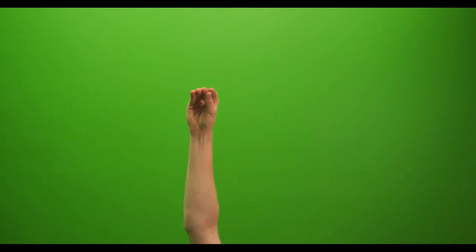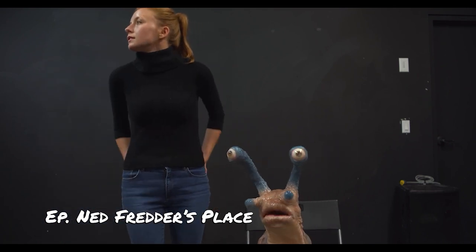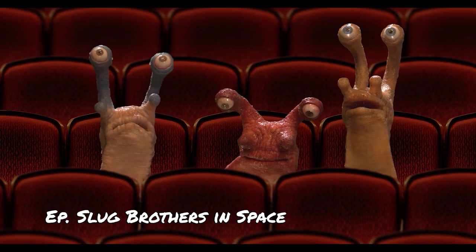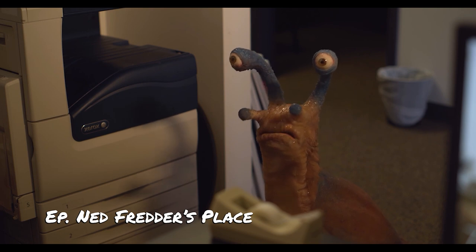But for the scenes where the slugs are not in the living room, we hide our puppeteers the old-fashioned way, which is just by ducking down out of the shot and sticking the puppet up. But you can't always just hide under the camera, and so sometimes you gotta get creative and use objects or furniture in the foreground to hide the puppeteer behind.